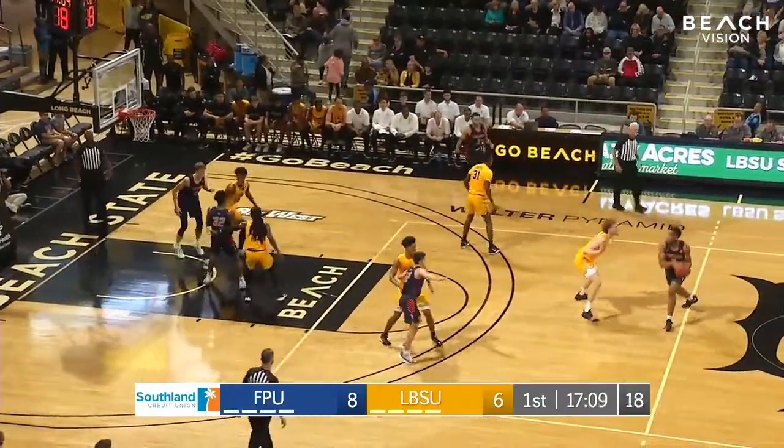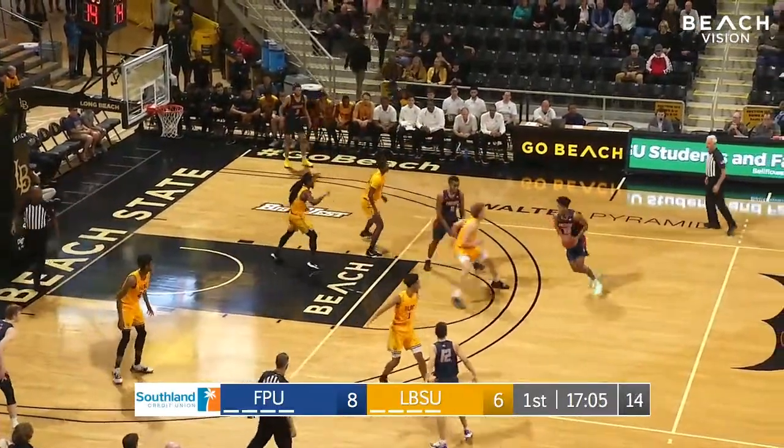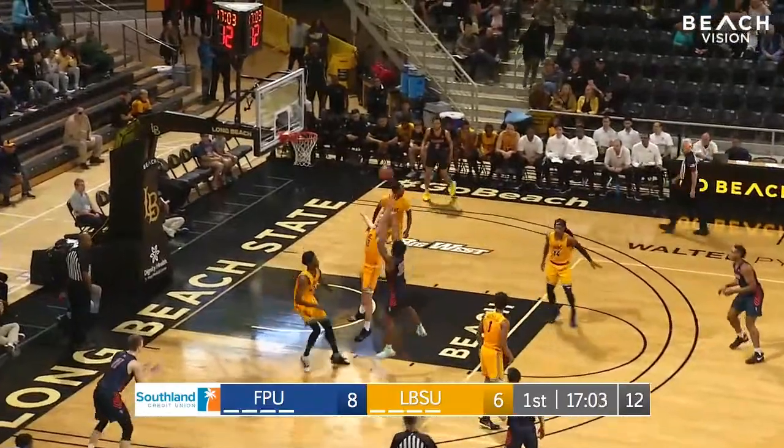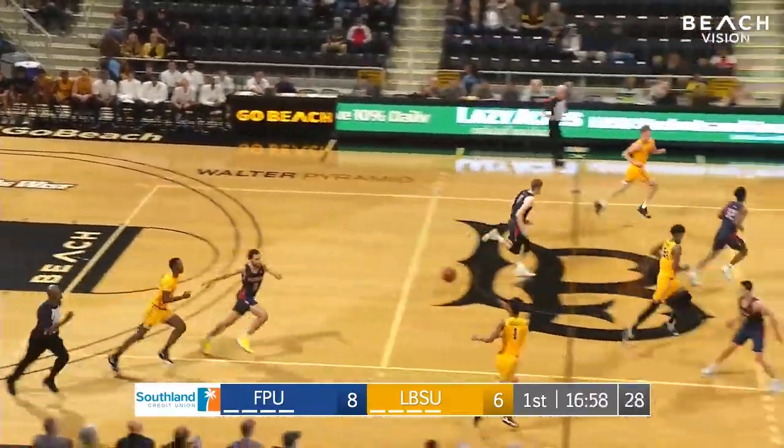Near side, it's Kirby. Up top goes to Coleman. Off to the far side, he finds Antunez. Back to McKeithen. Top of the key, dribbles to the left elbow, puts up a short jumper, and it is just that. It stays short.